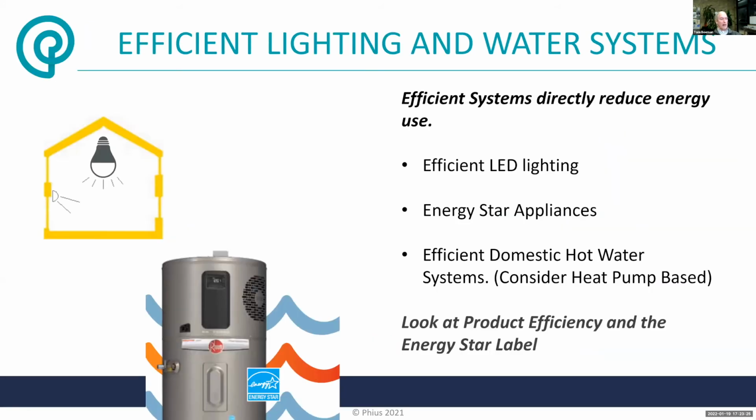And again, once we get into the other systems, lighting and water, we're focused on efficient LED lighting fixtures, which everyone is kind of used to by now, Energy Star appliances, but also a lot of attention to how your domestic hot water systems work. They consume a lot of energy, and there are ones that use heat pump technology these days rather than the electric resistance like we talked about with the heat pump discussion.